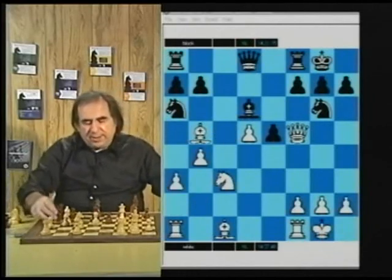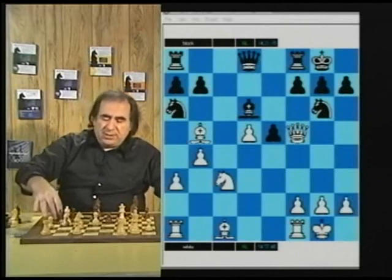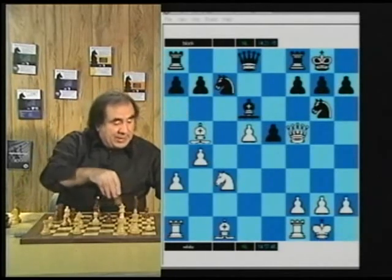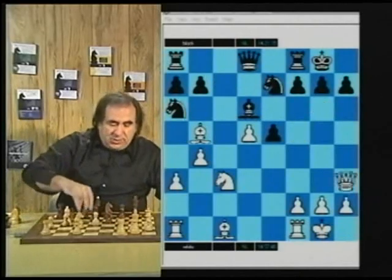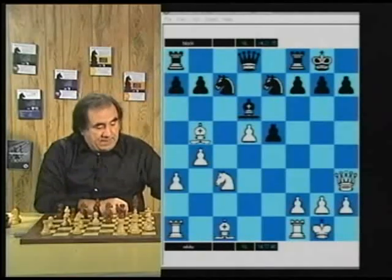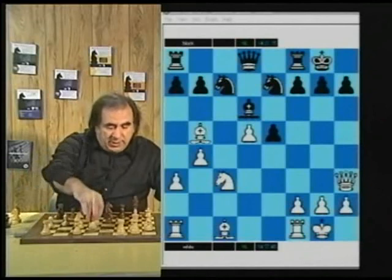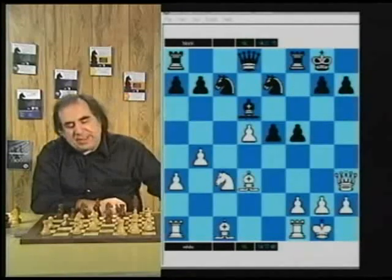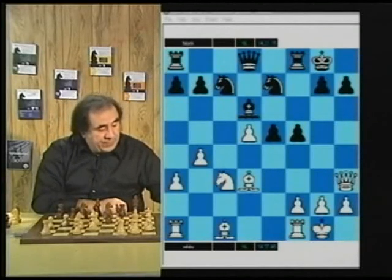Okay, now white isolated black's knight on a6. The knight does not stand well, but this knight on a6 has the potential of coming back through the c7 square. Knight e7 was played, and after queen h3, knight to c7, attacking the bishop and attacking the d5 pawn. Bishop d3 attacking h7 and f5 finally, and black achieved everything they wanted.